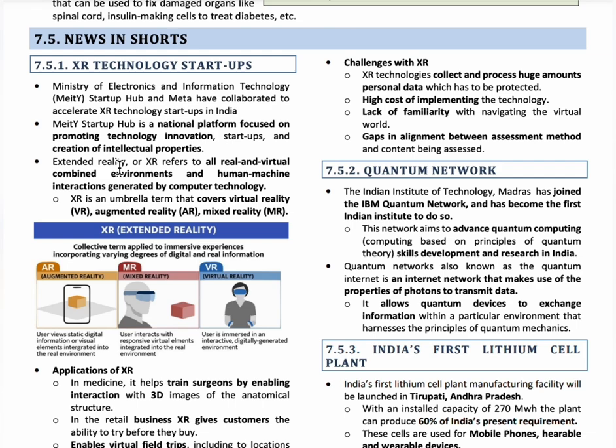The next topic is Quantum Network. It is also known as Quantum Internet, and it is the internet that makes use of the properties of photons to transmit data in the most secure manner. IIT Madras has become the first Indian institute to join the IBM Quantum Network. This network aims to develop quantum computing skills and research in India.